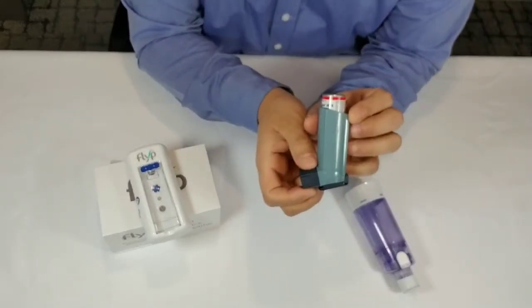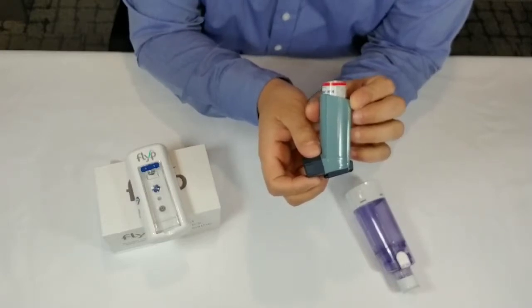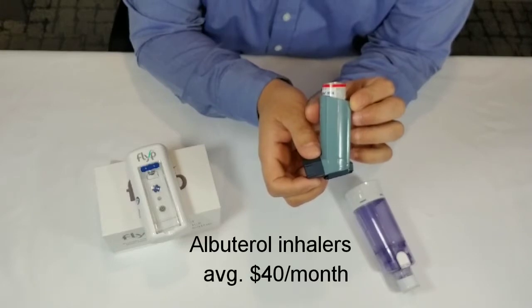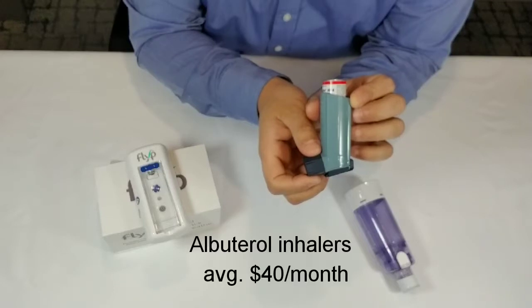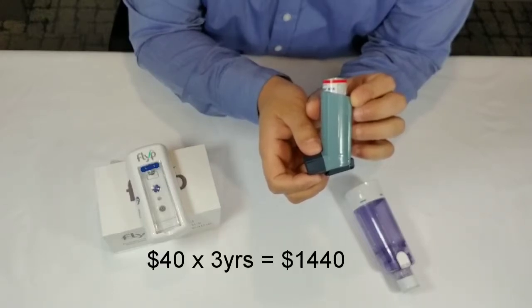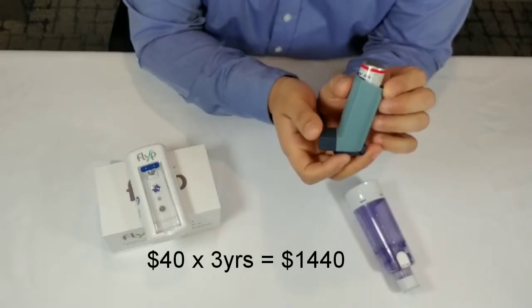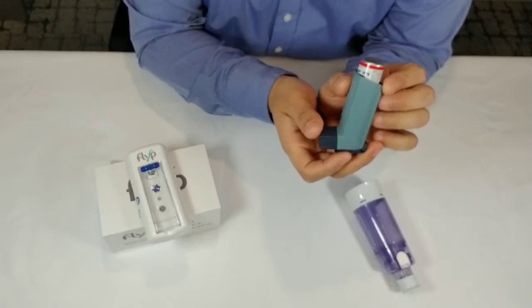This is an albuterol inhaler. Albuterol is one of the most commonly prescribed respiratory medications. The average price of each inhaler is about $40. That's for 1 month supply. So over 1 year, that's $480. Over the course of 3 years, that's close to $1,500. Now they're very portable, they fit right in your pocket, and very convenient to take anywhere.